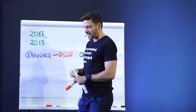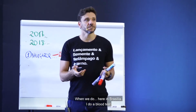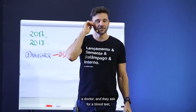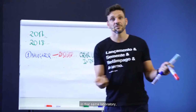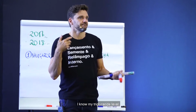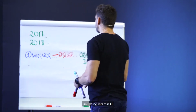What is an internal tab? Why did some people have results and others didn't? To what extent did one person succeed and others not? Here in Brasilia, we do a blood test in a laboratory called Saving. From time to time I go to the nutritionist, a doctor, and they ask for a blood test. And the good thing is that every time I take a blood test in that same laboratory, they have all my history. So I have known my testosterone level for 3 years. I know my triglyceride level, I know my cholesterol level. They all have that history, including vitamin D.